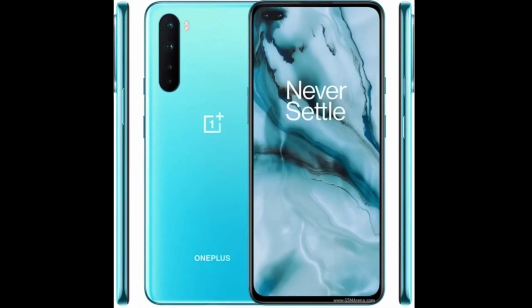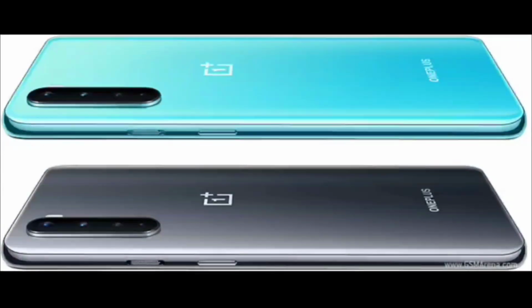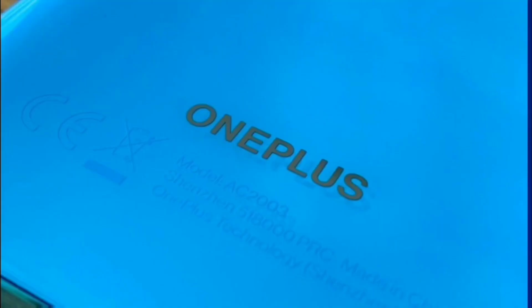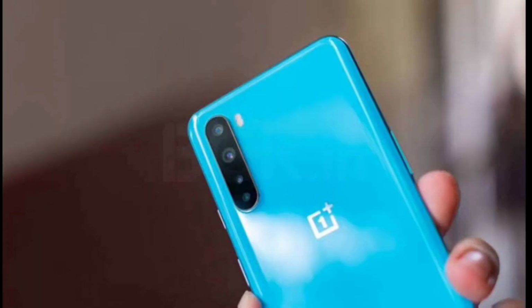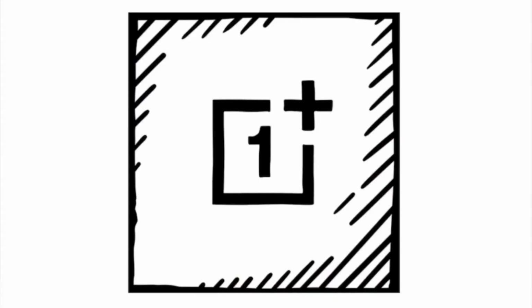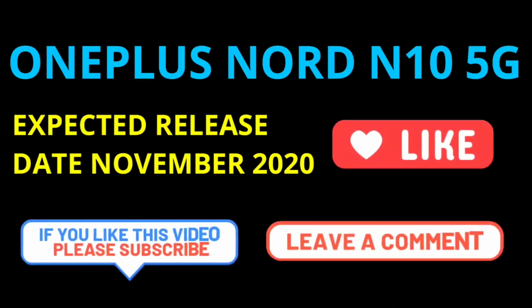So guys, OnePlus Nord N10 5G is coming and it has been rumored and we have got lots of leaks. From our resources we can assume that OnePlus Nord N10 5G will look the same as OnePlus Nord, and it is not an impressive thing because OnePlus is doing the same thing again and again. OnePlus Nord looked the same as OnePlus 8 and now the Nord N10 5G is also coming with the same design from our rumored leaks or resources. So we are waiting for the device and we are expecting something great in the design section.